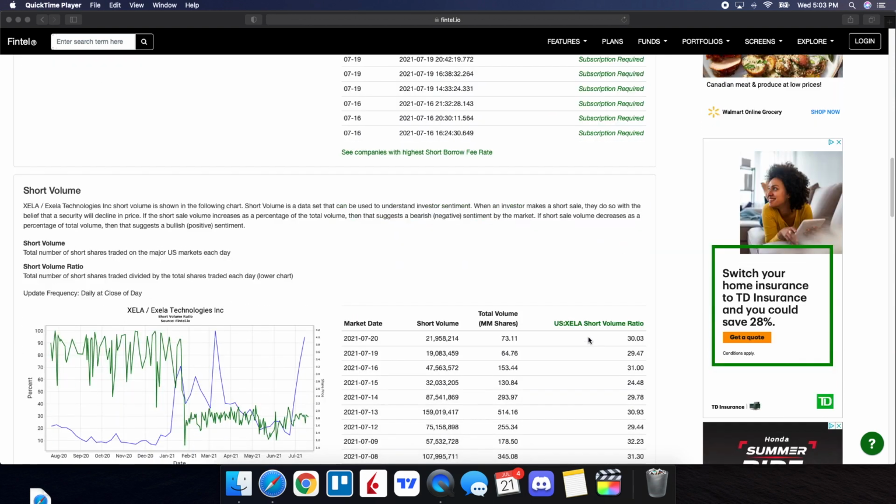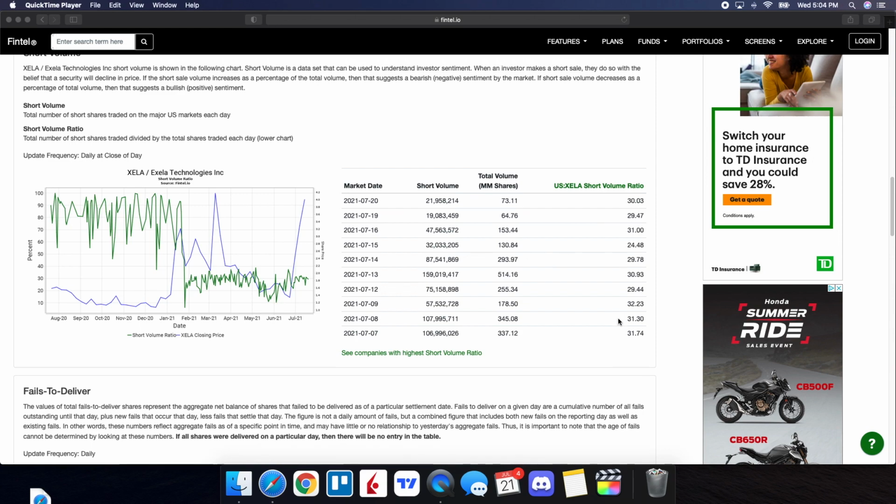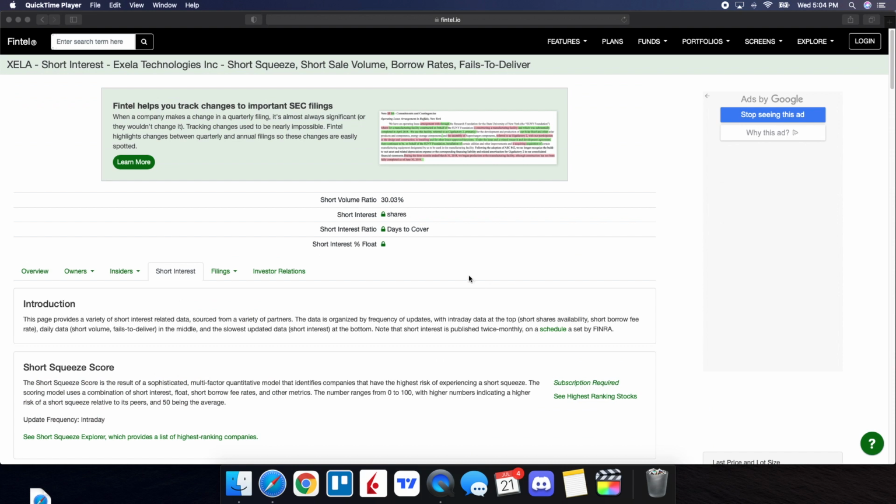So still significantly high there. When we take a look at the history of the short volume ratio, we can see from the 19th being at 29.47. Now the 20th, it has gone up, being at 30.03. So taking this into consideration, yes, it is around 30% for the short volume ratio. So it still continues to have short squeeze potential. But do keep in mind, this does open the stock to a lot of manipulation. So I want to make sure you guys are aware of that.